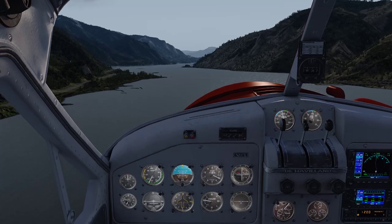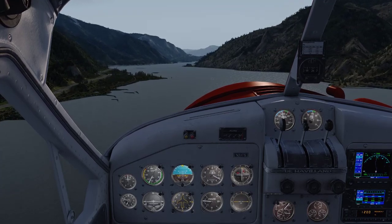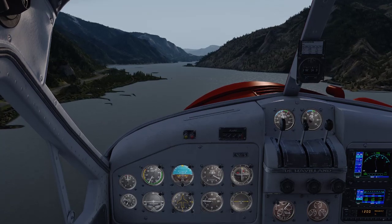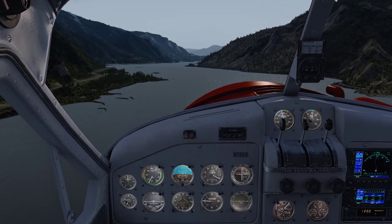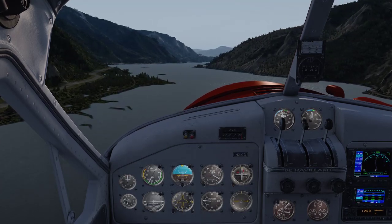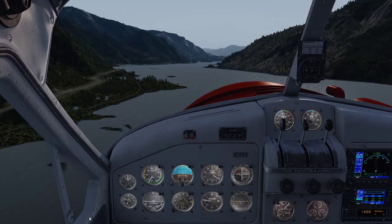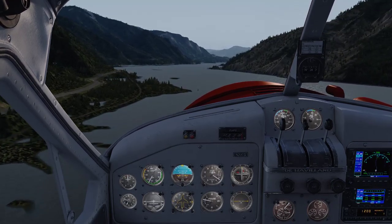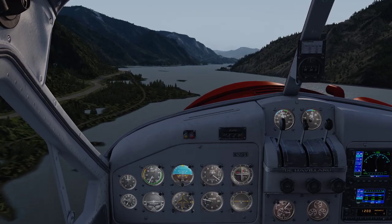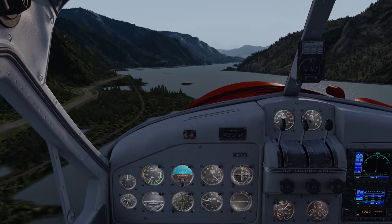Okay, Cap 2034, direct Newburgh. Please give me a radar vector, Cap 2034. Cap 2034, needing direct to Newburgh when able.